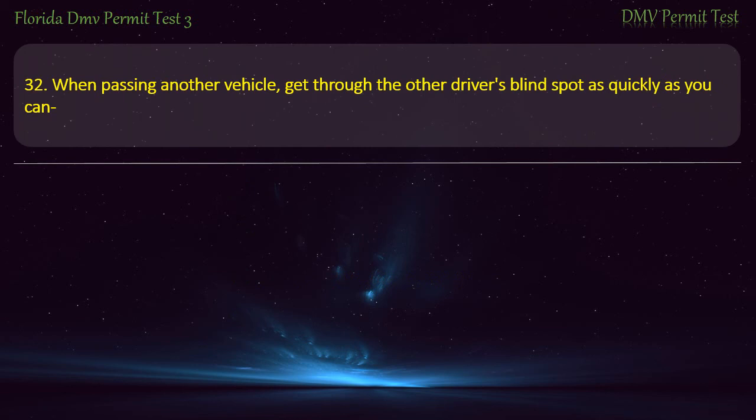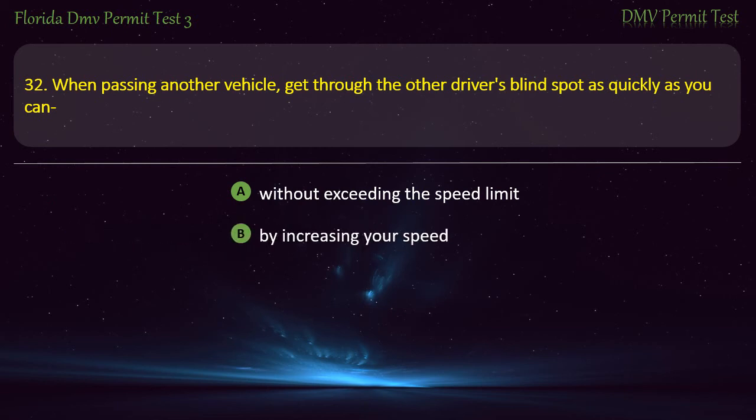Question 32. When passing another vehicle, get through the other driver's blind spot as quickly as you can. Without exceeding the speed limit. By increasing your speed. By reducing your speed. By changing gears. Answer: without exceeding the speed limit.